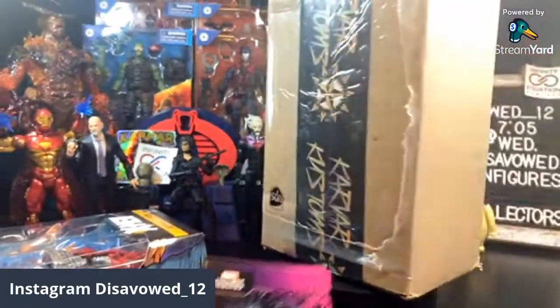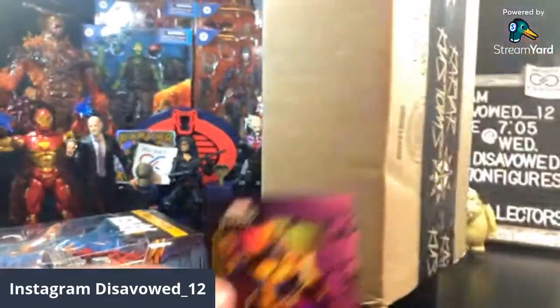We got the Leader. We got another Blackheart. And we got a Thanos foil.